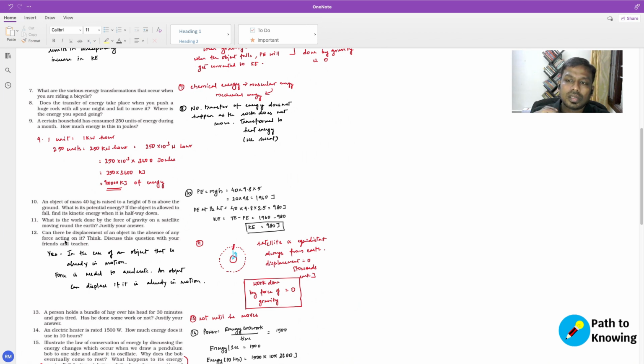So a force is not really required for an object to create any displacement, because if an object is already in motion, it will anyways get displaced without an external force, right? So the answer here is yes, there can be displacement of an object in the absence of a force, only if the object is already in motion, and which is perfectly fine. An object that is already in motion will get displaced in spite of an external force not acting on it.